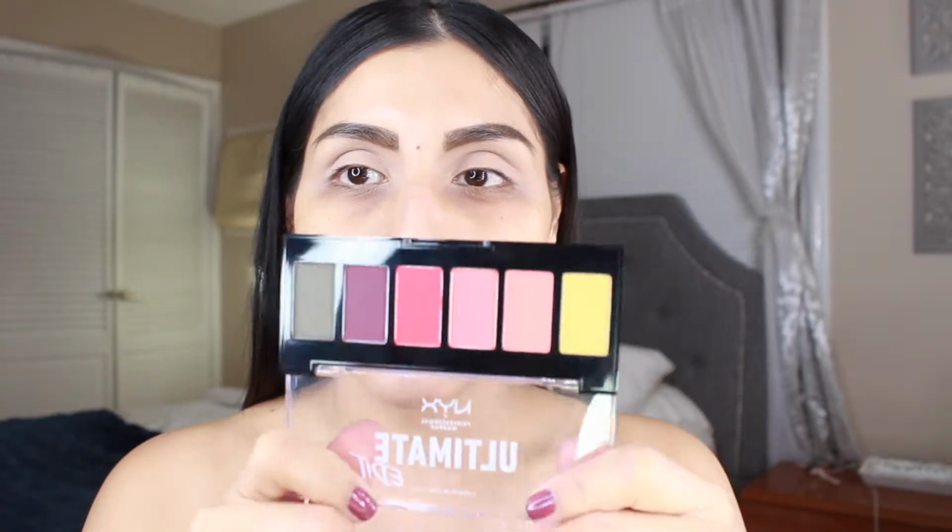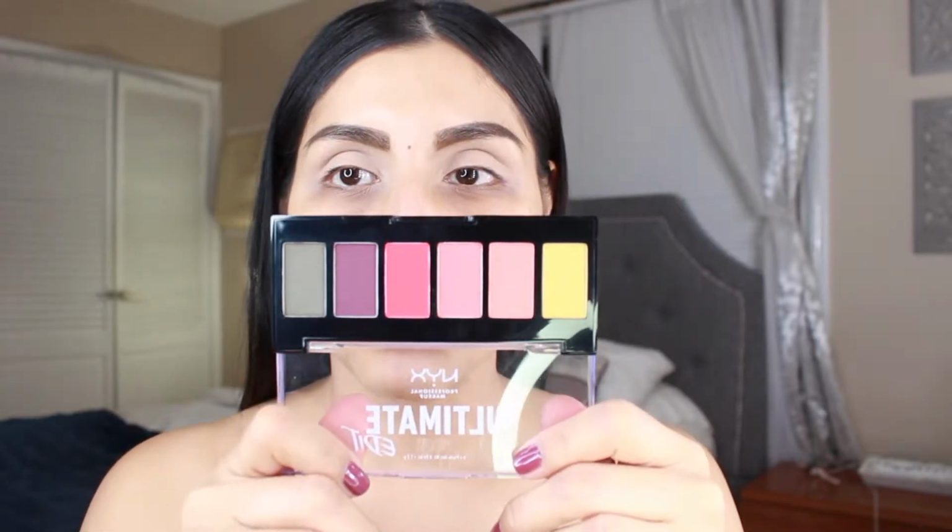Moving on to eyeshadow, I did pick up a new little palette. This one is from NYX. This is the Ultimate Edit, and this one is called Phoenix. So these are the shades that come in this little palette. It's so pretty. Look at that. These shades are so pretty. I feel like this is perfect for spring.